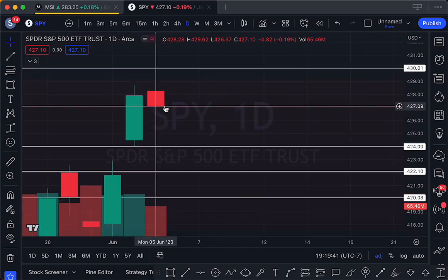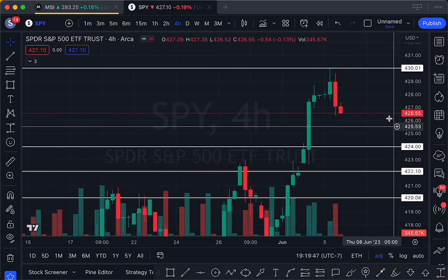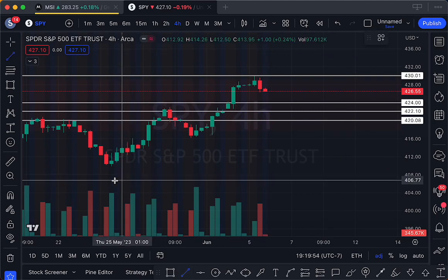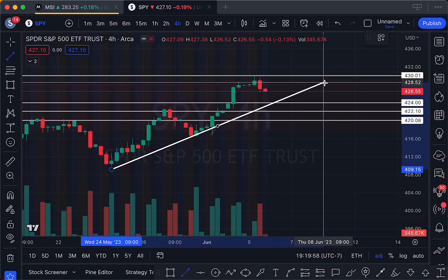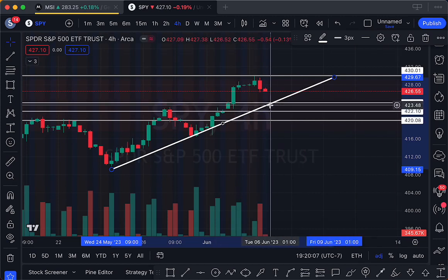We can clearly trade to the downside on SPY, and if we go to the 4 hour, we can clearly see that the momentum right now is to the downside, and I'll be watching that trend line here to see if it can come and retest it. And so far, you can clearly see the retest here, which would be around the 424 right here. So that will be a confidence level for sure on SPY.